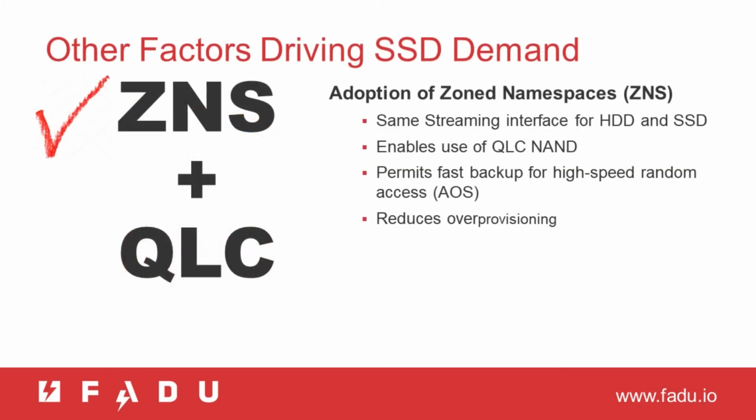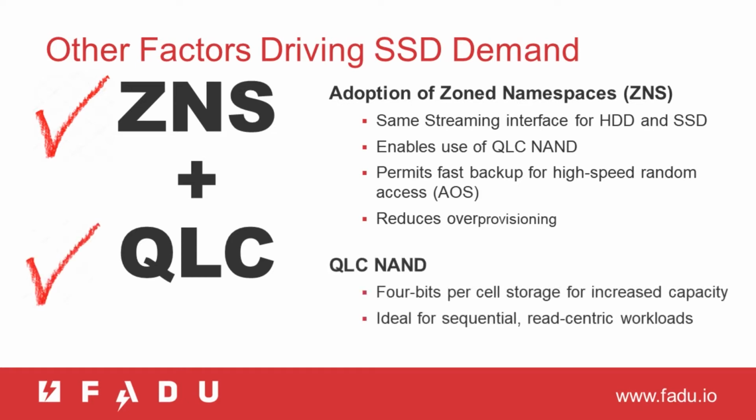ZNS, the same streaming interface for HDD and SSD, which sequentializes traffic before it writes to media, will enable the use of QLC NAND in a big way. There are two flavors of ZNS, one that permits fast backup for high-speed random access data, and the other one that just reduces over-provisioning. Both these flavors are seeing rapid adoption in the industry today to enable QLC adoption.